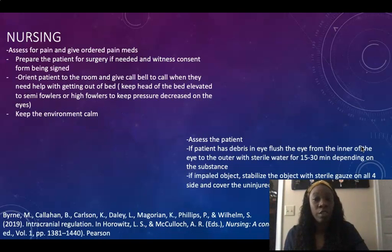Here are some nursing interventions. You would like to assess the patient. If the patient has debris in their eye, you would like to flush the eye from the inner of the eye to the outside of the eye, not from the outside to the inner, because if you do that, you will be flushing the debris into the other eye.